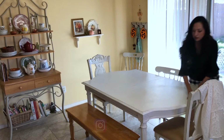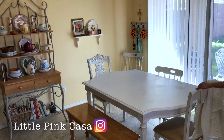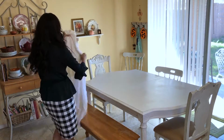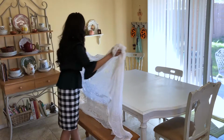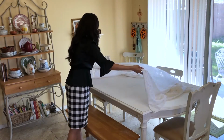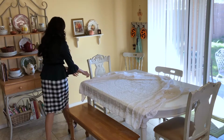November is here and it's a new month. I like to redecorate for Thanksgiving. And so today I'm going to change out my tablescape and make it a little different. I'm adding a cream lace tablecloth, and it's actually from my mom.